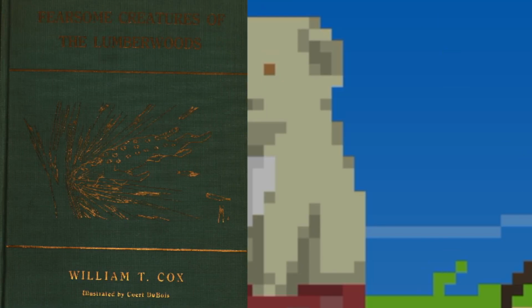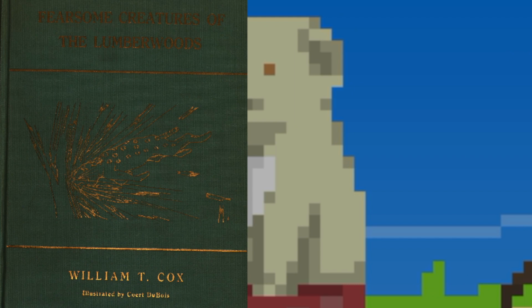Right. Most of our information comes from the 1910s Fearsome Creatures of the Lumberwoods by William T. Cox and 1939's Fearsome Critters by Henry H. Tryon. Yes, but this is only in one of them. Today, we only had information from the 1910 book. Yes.